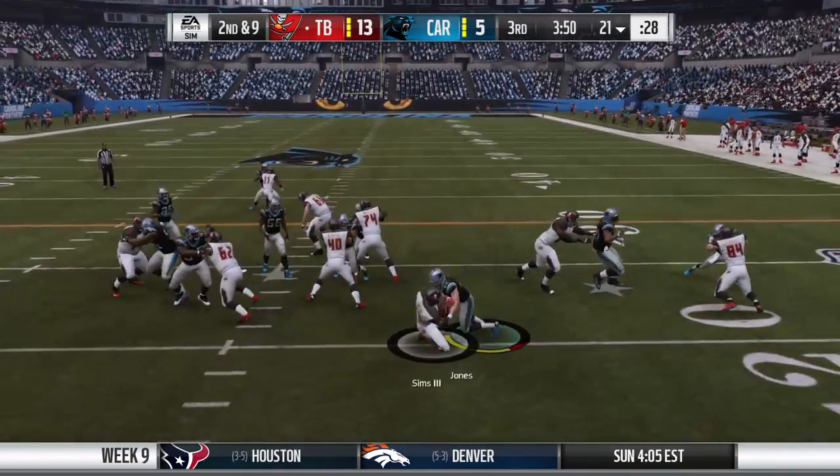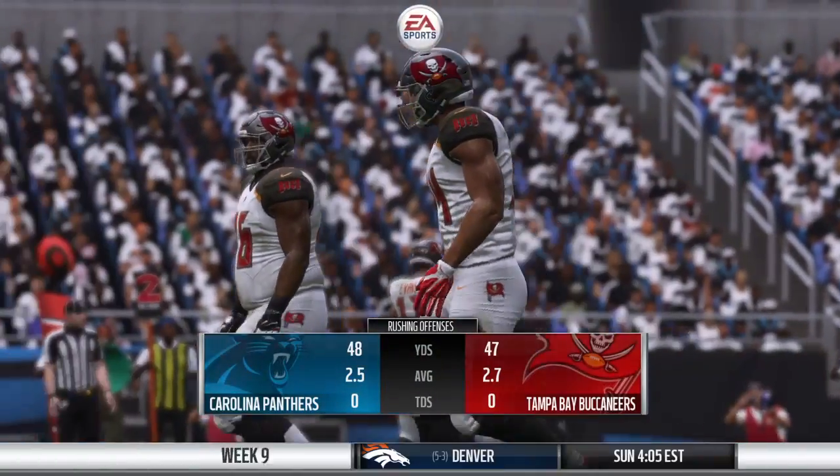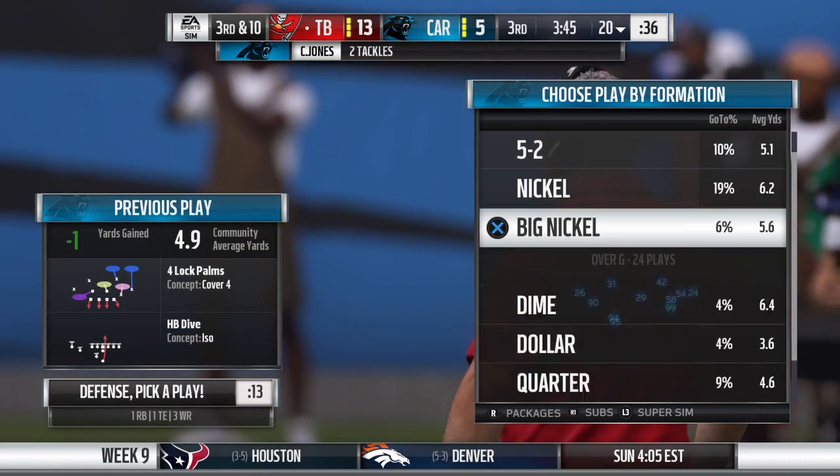They'll run it again with Sims. And that play going absolutely nowhere as he's belted before he could get out of the backfield. It'll be a loss of 1, and it'll be 3rd and 10 now.